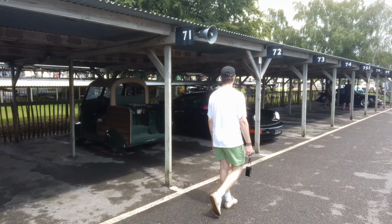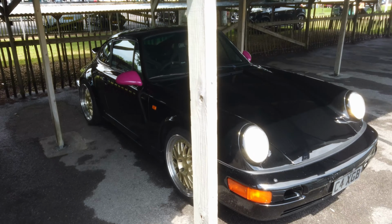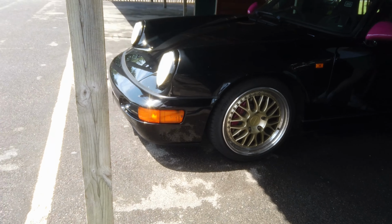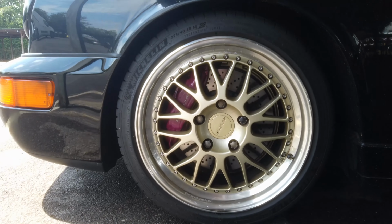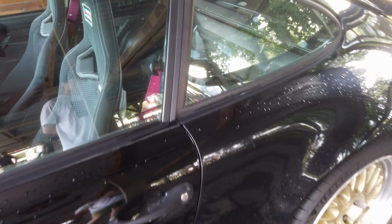Yeah, have a look at this. Oh, this is lovely. 964, right? Yeah. Martini Recaros. Look at that in there. Very cool. What wheels are these? Oh, they're Works. Look at that. Very cool. Oh, stripped inside as well. Just realised back there, there's nothing there.